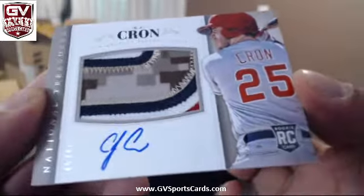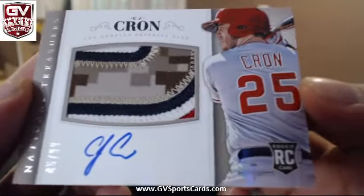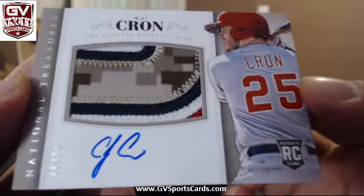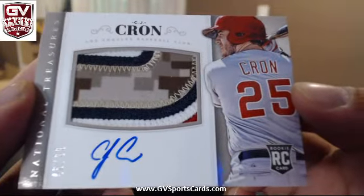45 of 99, case hit, CJ Cron. CJ Cron, case hit, 45 of 99. Sorry, guys. Case is dead. Case is dead.